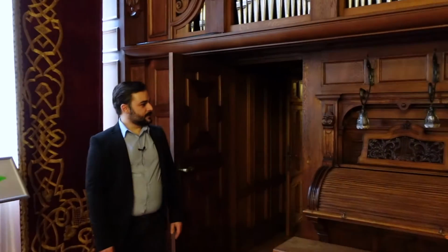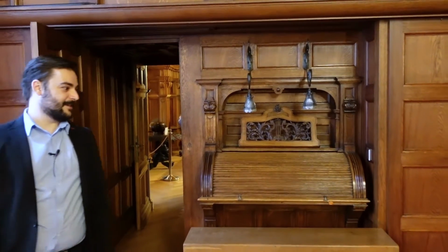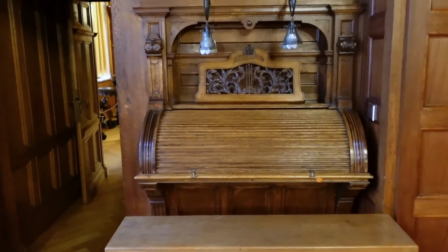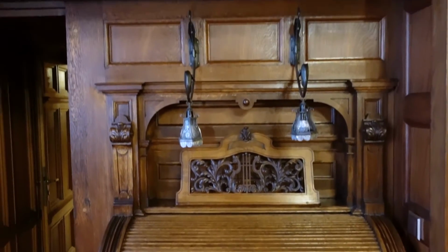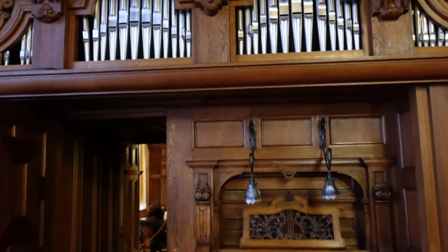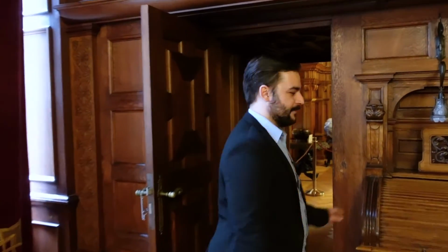It is to be seen an Austrian organ made in 1904 by Gebrüder Rieger Jägerndorf workshops. This organ counts 1,796 pipes. And what makes it unique in Europe is that it has two keyboards. First in this room and the other one in the other room. Thus the artist can choose in which room he prefers to play, or two artists can play at the same time. Let's take a look in the other room to see the second part of the organ.